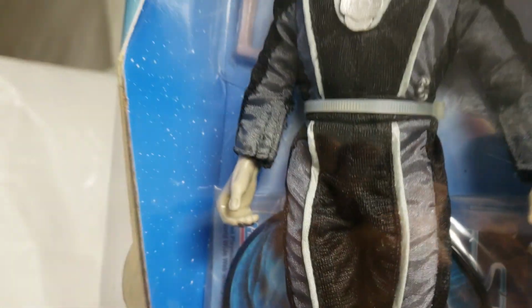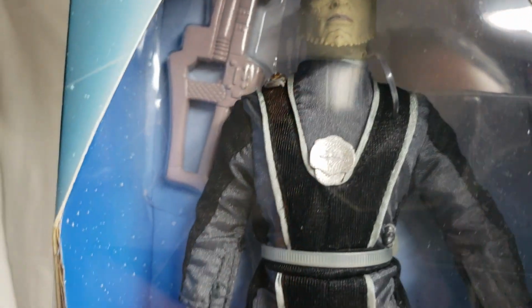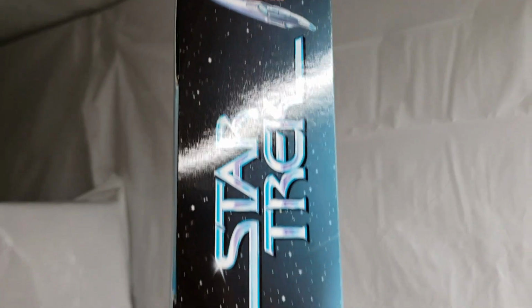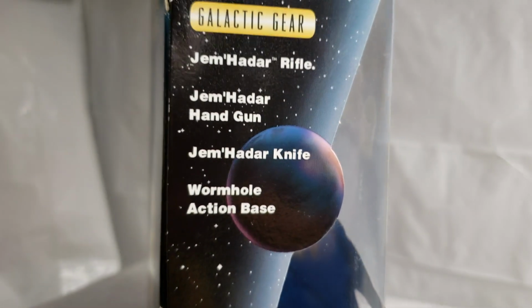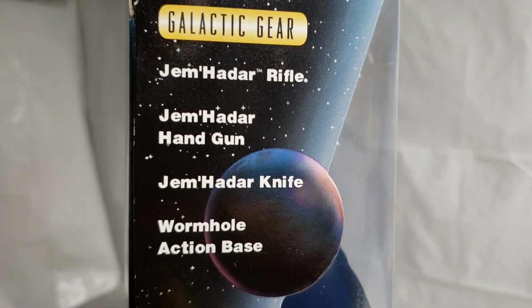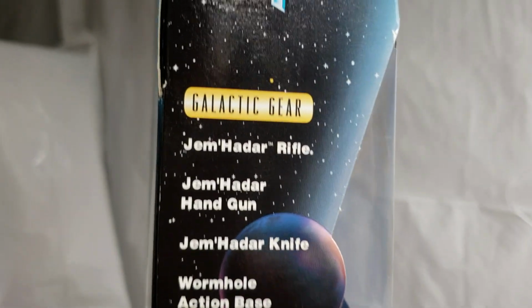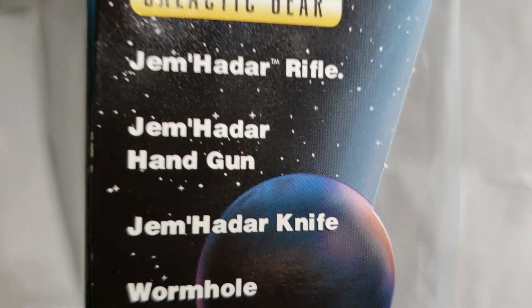The Jem'Hadar figure is becoming one of my favorites because of just the beautiful design. Let's turn this box. Here's a side shot of the box here. You can see the sheen coming off this box. It's just in beautiful condition. And the store clerk at the Toy Exchange told me that a collector had just dropped a ton of these off. And the key word is collector, because they were in fantastic condition.